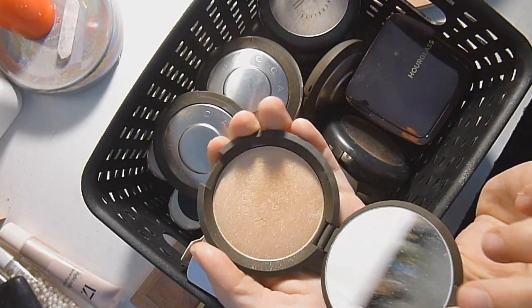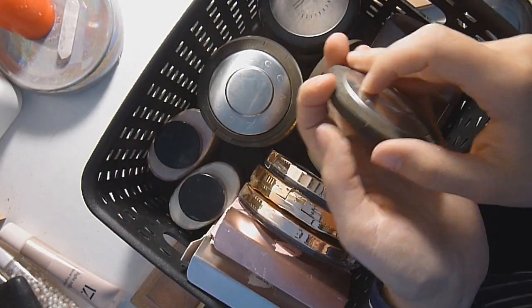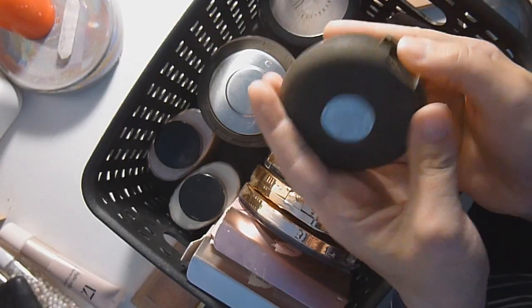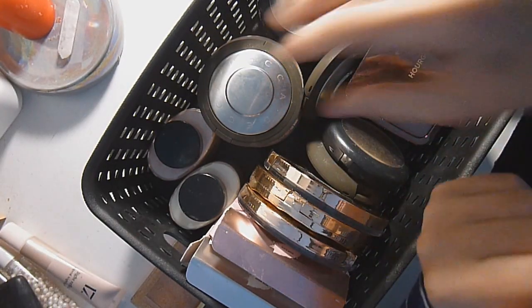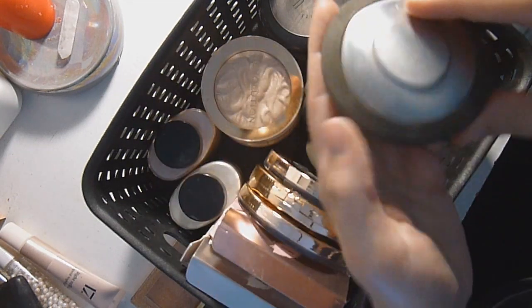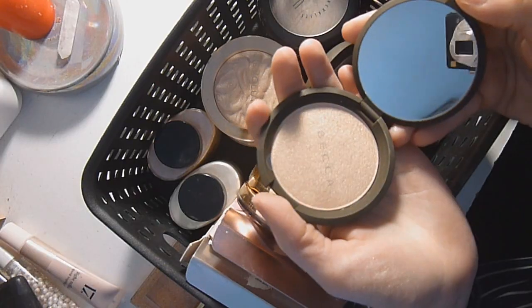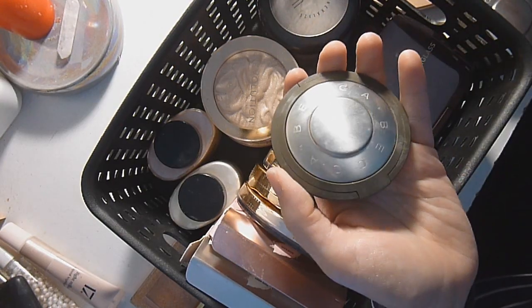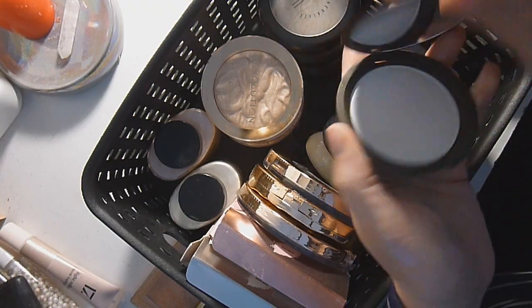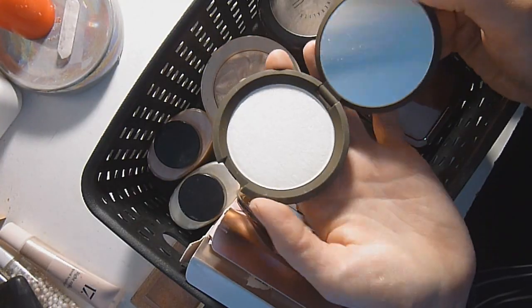Champagne Pop. Beautiful. There's probably not going to be much in here I'm going to get rid of, to be honest. This is Prosecco Pop. I have a small version of that as well, like a half pan. This is a backup of Champagne Pop because, you know, I felt like I was going to go through it and need a backup. This is Pearl.